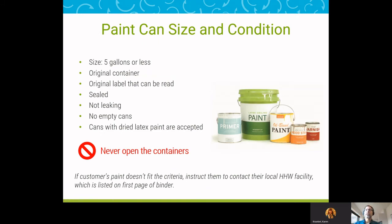So people are going to be bringing in paint cans. And this is important, that it's a paint can. It's not a mayonnaise jar. It's not an old peanut butter container. It's got to be a paint can, with the original container and some original labeling. And this is the site's due diligence to say that they're collecting paint. There's no need to open a can, just check and see what's inside of it. If it's a paint can with a label on it, that's what we take. It goes right in the box.